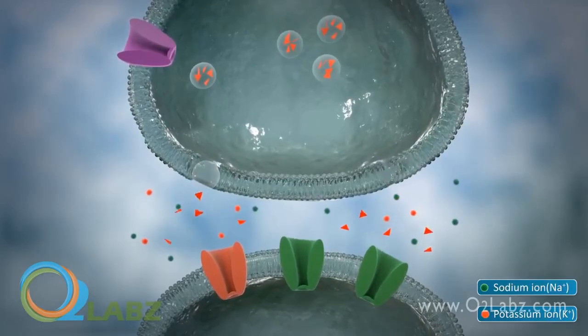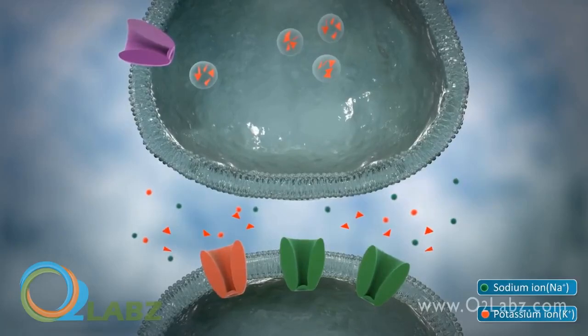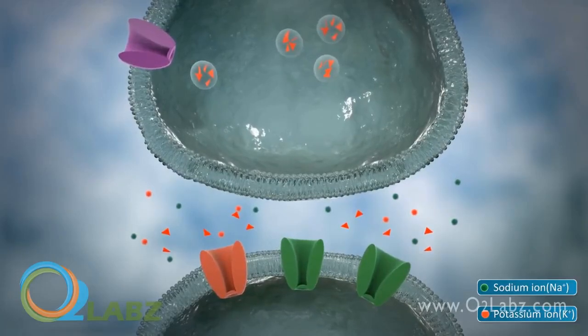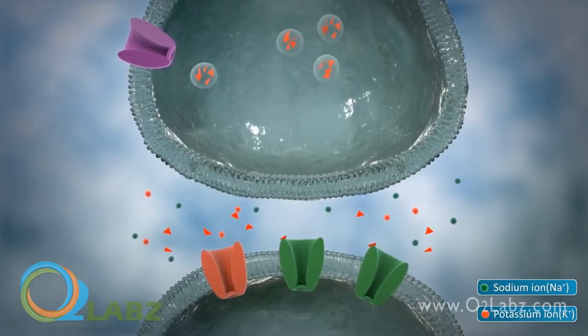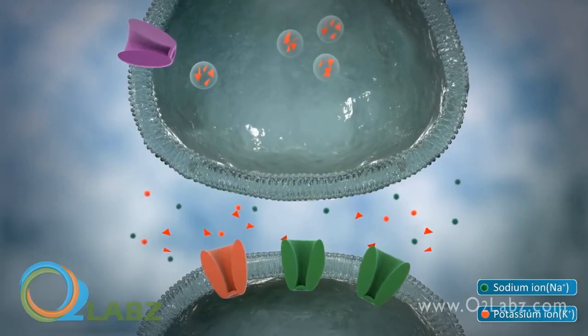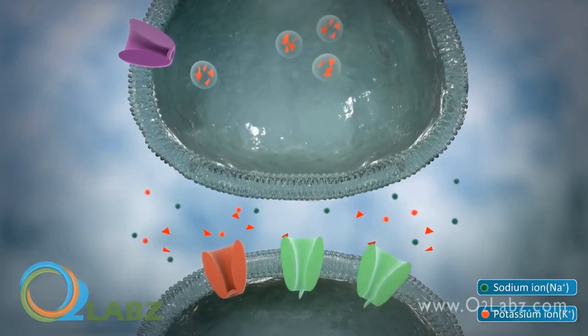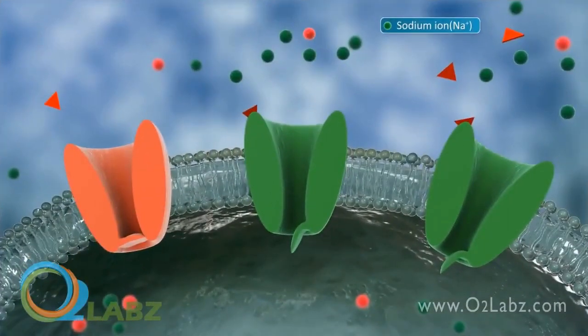Once in the cleft, the neurotransmitter molecules diffuse throughout the interstitial fluid in the cleft. Some of the neurotransmitters will cross the synaptic cleft and bind with receptors in the postsynaptic membrane. This binding produces an effect in the postsynaptic cell by opening the protein channels and allowing the flow of ions into and out of the cell.